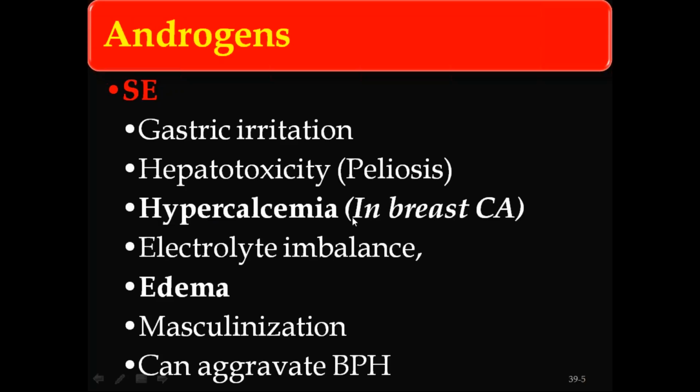So if you have breast cancer, it takes calcium from the bones. Androgens, the same thing. So if you make the summation, it's going to be hypercalcemia. Electrolyte imbalance, we have edema. Remember, please, in general, all the androgens, estrogens, testosterone, those are steroids, right?